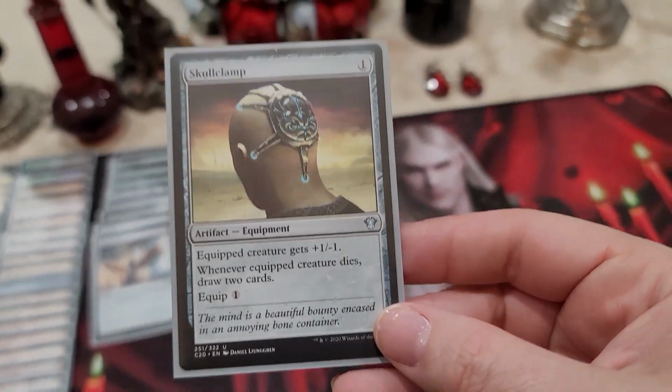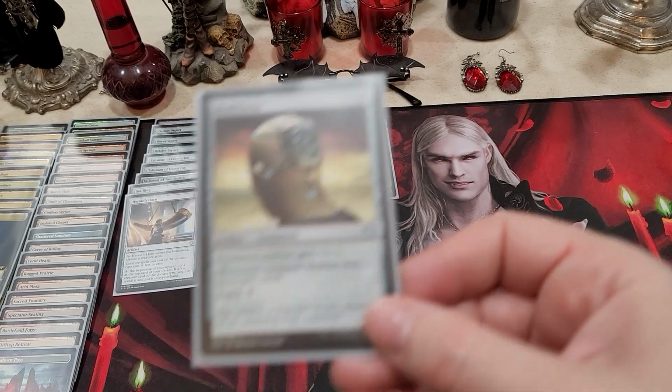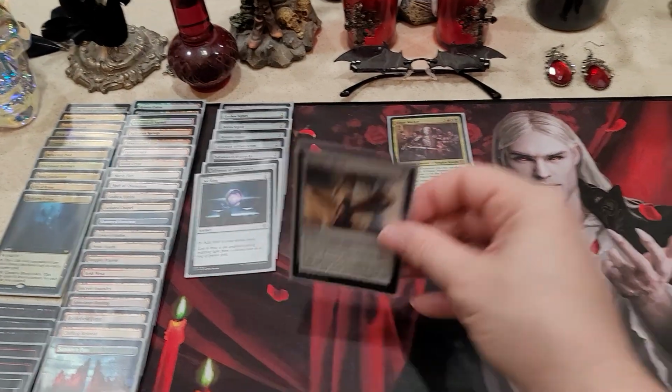The idea behind using Skull Clamp is that those 1/1 tokens that Edgar makes, you attach Skull Clamp to them to get card draw. You can just go boom, boom, boom, and just start drawing 2 cards. So good. I mean, that's so much good synergy.